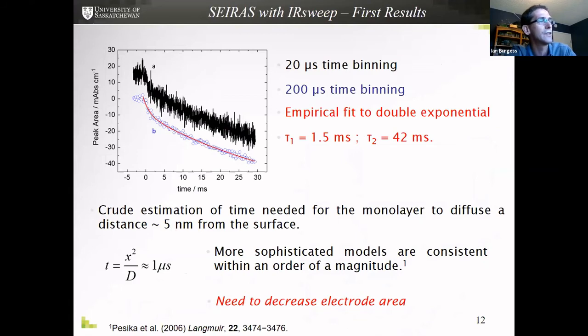And then the red line is the empirical fit just to a double exponential. And you can see that there are actually 2 time constants for the observed transient. One which is very quick, well, relatively quick, 1.5 milliseconds, and the other one's closer to 40 milliseconds.